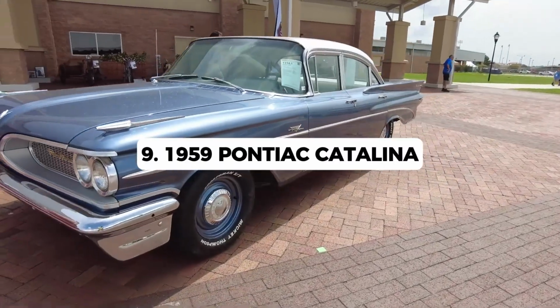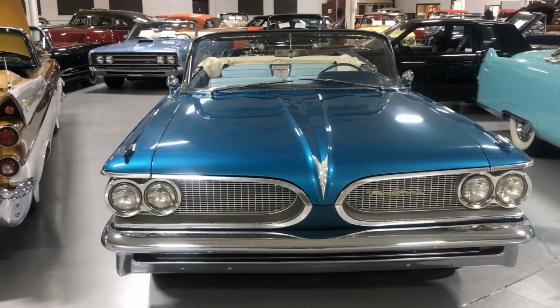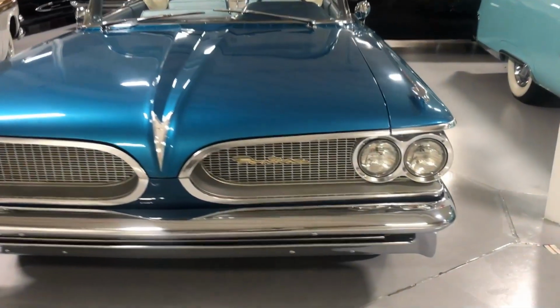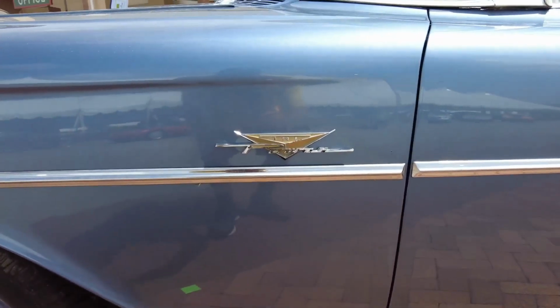Number 9. 1959 Pontiac Catalina. Don't be fooled by its clean, date-night ready looks. The 1959 Pontiac Catalina was far more dangerous than most people realized, especially if you knew how to order it.